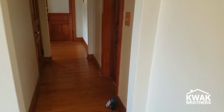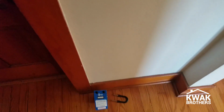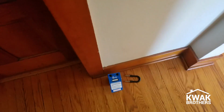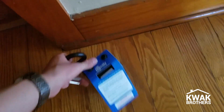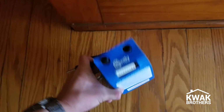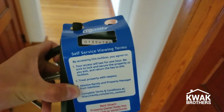So there you go. So what I'm gonna do is I'm gonna go ahead and install the lockbox on this so we can get the property ready. I gotta get the keys. So I got the keys right here. And I like to use Rently lockboxes. Just show you, I'm gonna move things around here. So here's Rently, and Rently.com is a service where you can do some auto showing. So there's a self-showing kit.